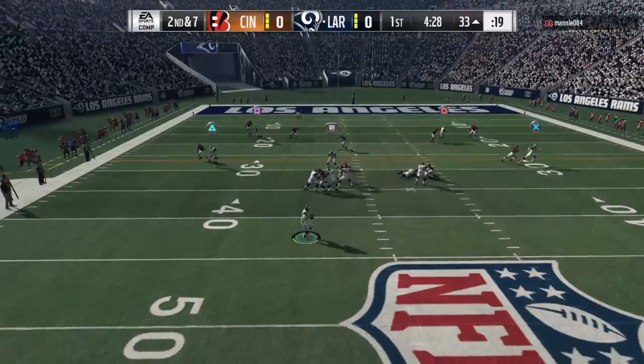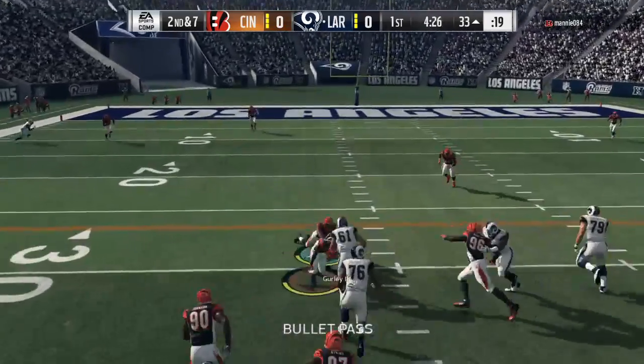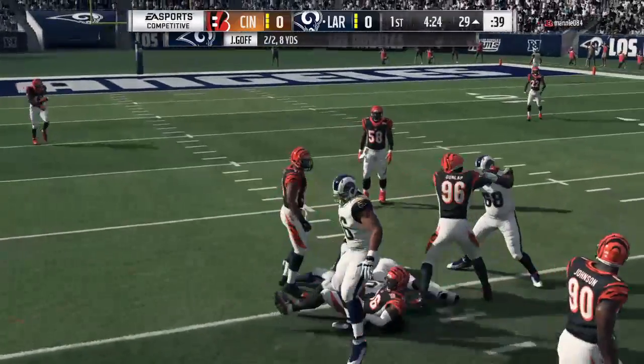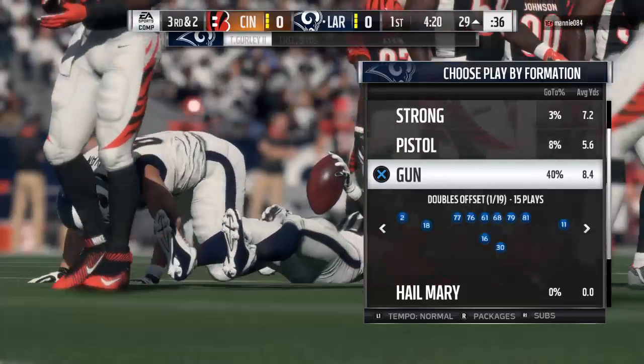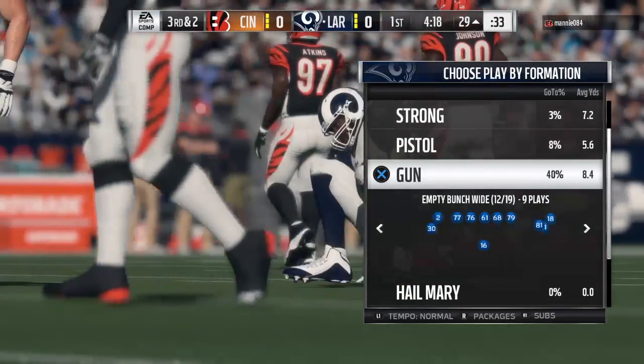Goff. Dumps it off to Gurley. And he'll work it inside the 30 to the 29-yard line. It's a gain of 5, and that'll make it 3rd down.